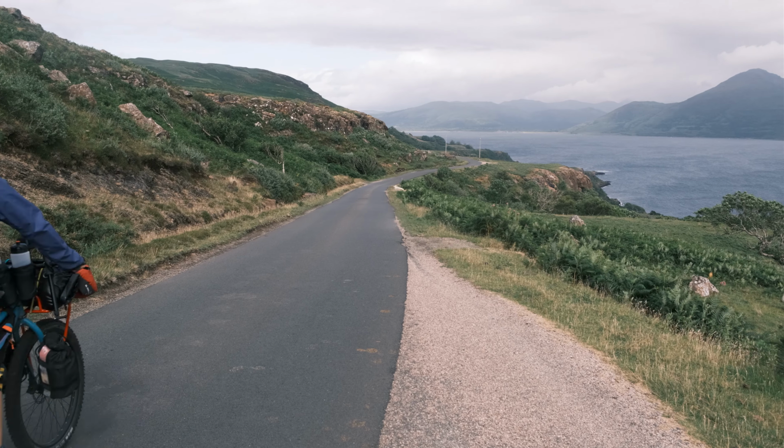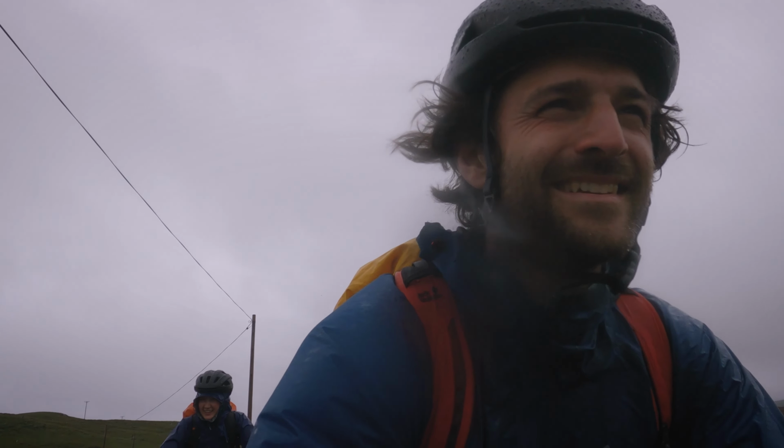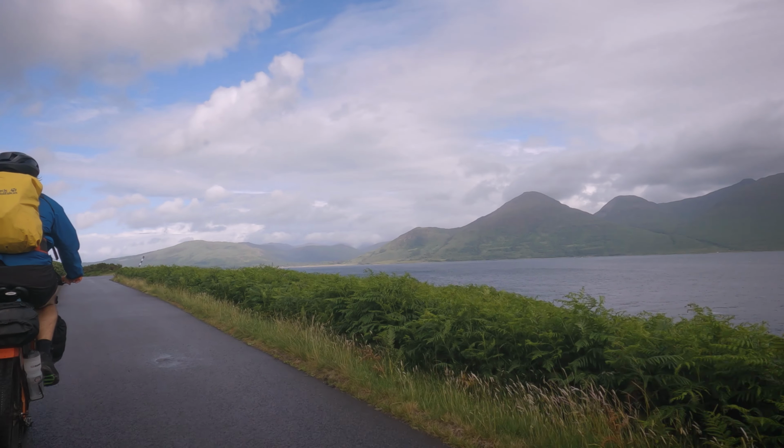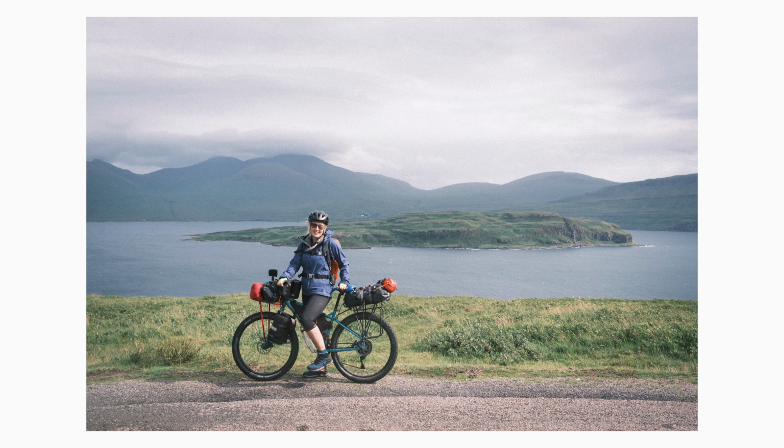Rain, sunshine, wind, rain, sunshine, and more wind. That's how it goes in Mull. But regardless of the conditions, it was absolutely beautiful.